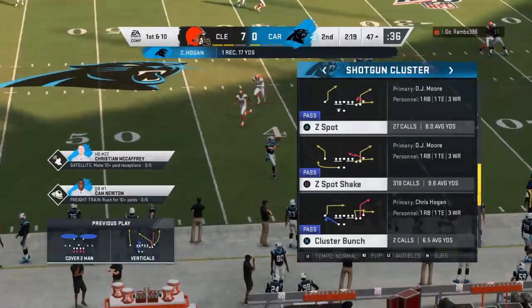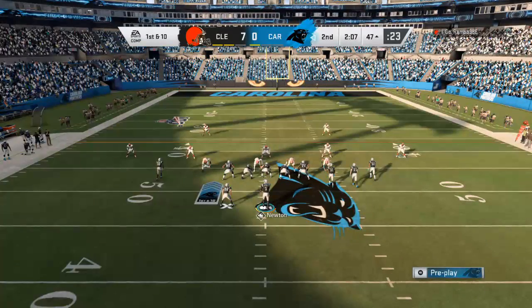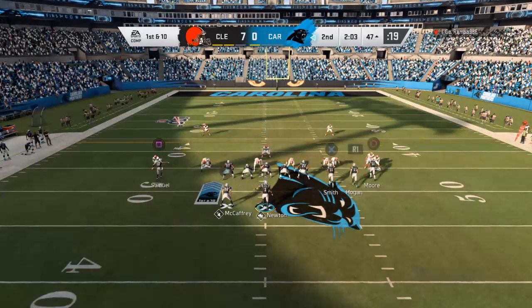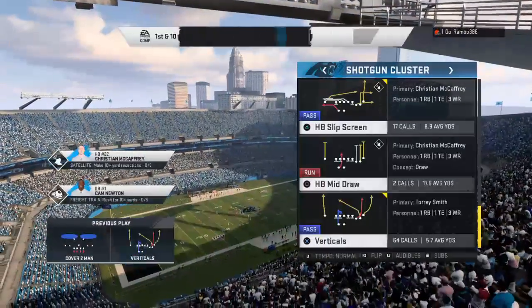That looked like a pretty good route combination there because you've got to find a way to clear the guy running the drag because when you do, you just put the ball on him and then let him run. He's got some space. 53 is the mark. 2 minutes on the clock, second quarter, 7-0 ball game.